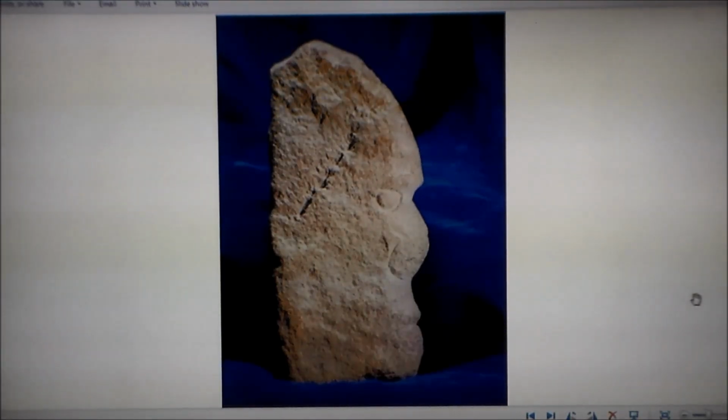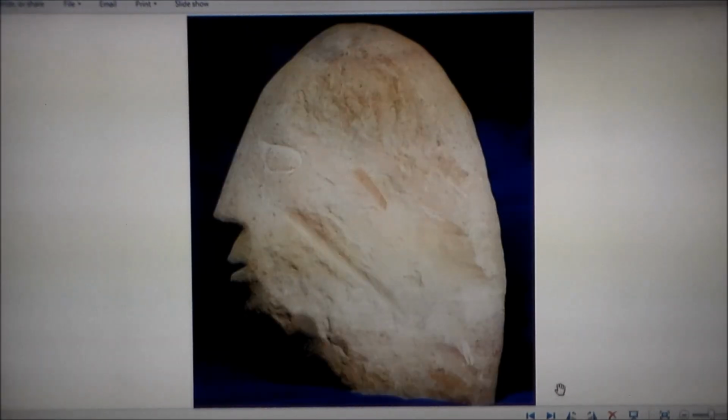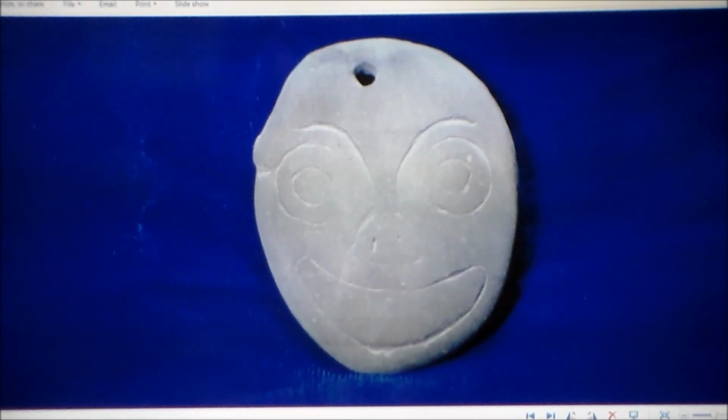Here's another statue, appears to be carved in native sandstone. I'm just going to cruise through some of these. Same stone from the front. It's a face. This is real small, like smaller than a quarter. Real small. Another pendant, small pendant, probably the size of a 50-cent piece.